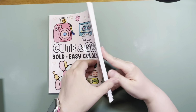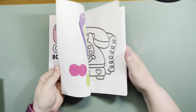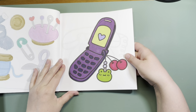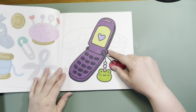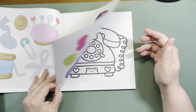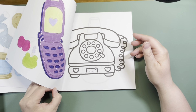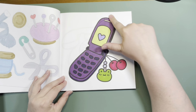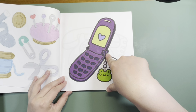Then we've got Cute and Groovy by Coco Lyle. These were also in August. I did this, and I feel like we've talked about this before. I already showed these. Anyway, I did this as a purple flip phone because I used to have a purple flip phone very much in this color. It was squared instead of round. I can't remember what color the buttons were. I don't think I had a charm on it. I don't think it had a place for a charm.